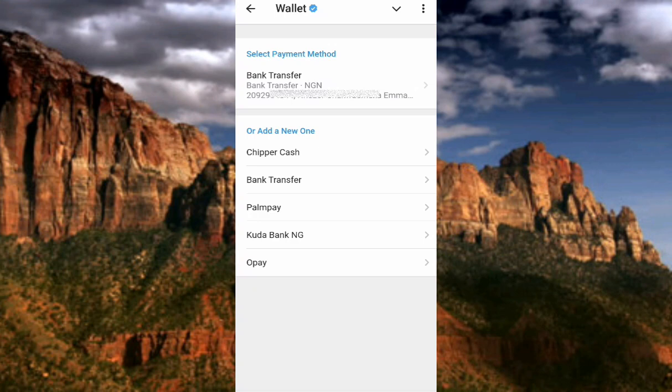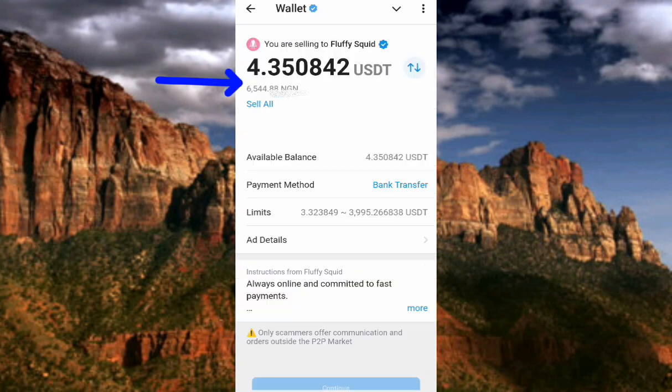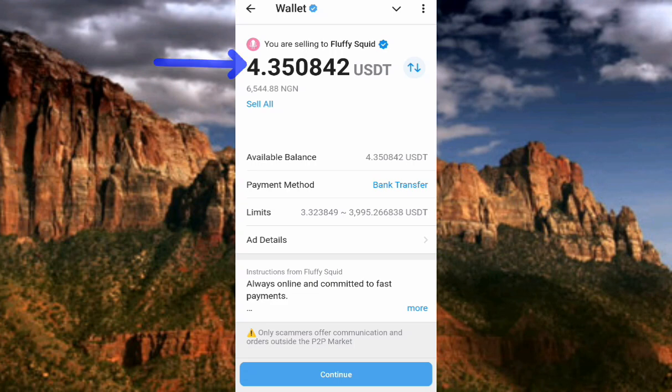Then let me tap on the bank account I've already linked to my Telegram wallet. So let me select it as my payment method. Let me tap on it right away. So guys, now you can see I've succeeded in inputting the amount of USDT I want to sell, and also I've chosen my payment method, which is my bank transfer. You can see it right there. So what I have to do now is actually to tap on continue. You can see down there. So let me go ahead now to tap on it.